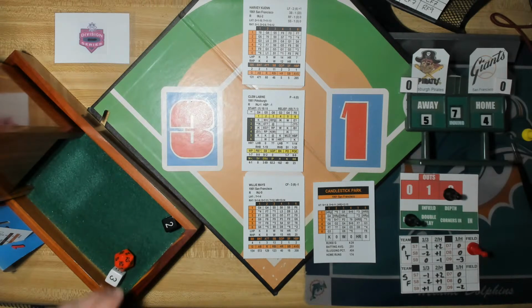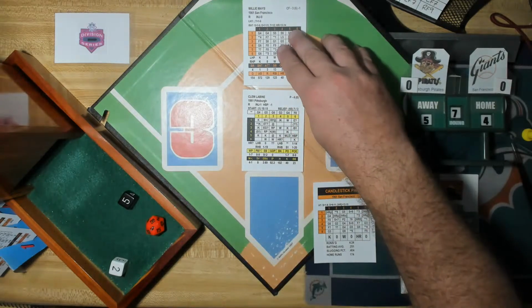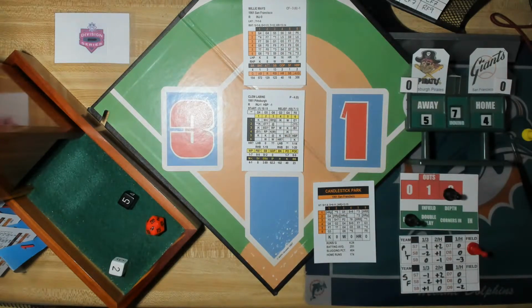Labine, 2-3, error on a grounder. Mays, 5-2, and that's going to be a double to center field. Mays has tied this game up. Keene will come in to score. Mays goes to second. Center fielder is Virdon. His error rating is a 4. That's a 5. He won't make an error, and Mays will hold, and this game is tied.